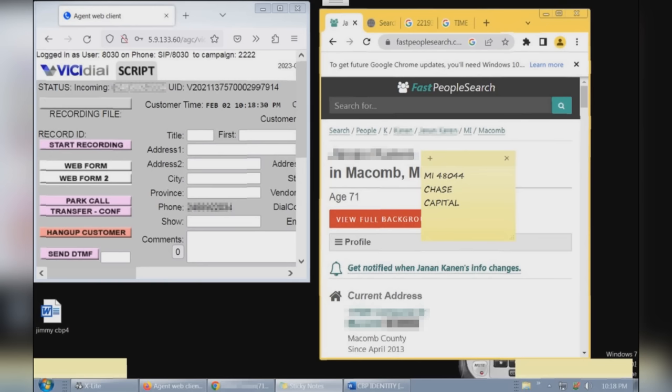After this, all 40 scammers shut down their machines, and I have not seen any activity from this call center ever since.